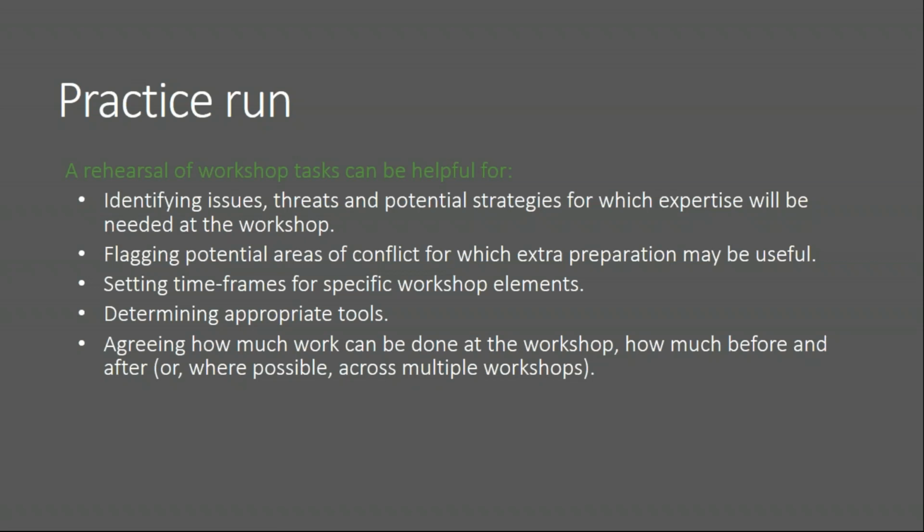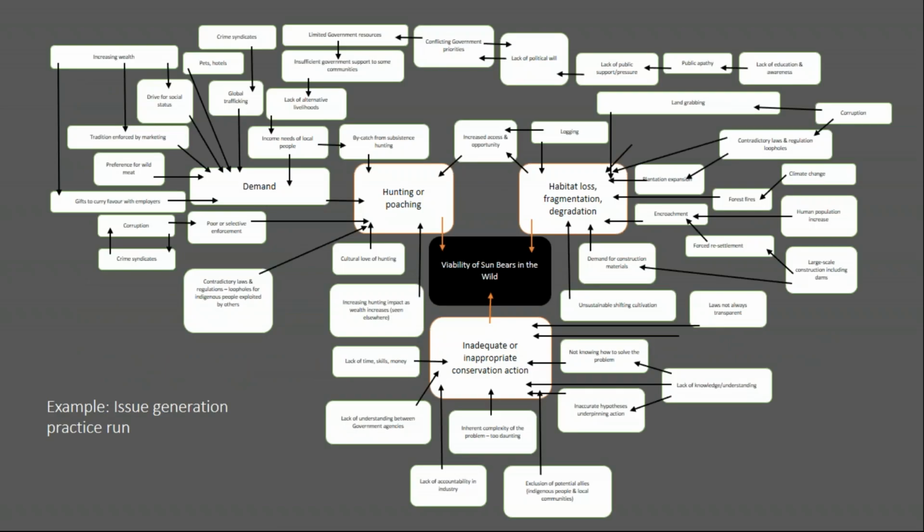If you know that things are going to be quite controversial, you need to allow more time for them. And that also helps you to think about what kinds of facilitation tools will be appropriate, and also to think about how much work can actually be done at the workshop and how much you'll need to do before and afterwards.